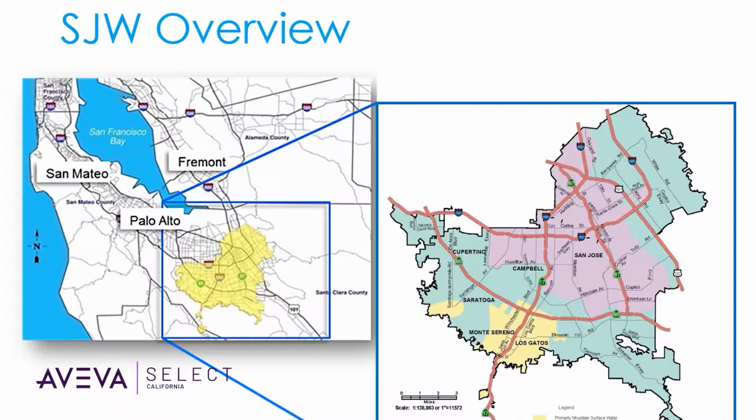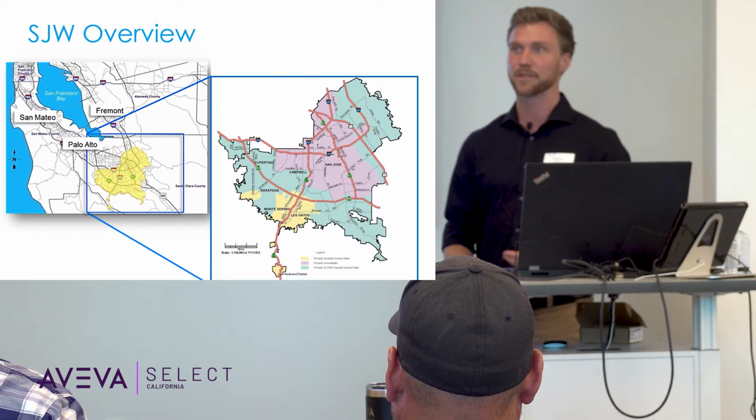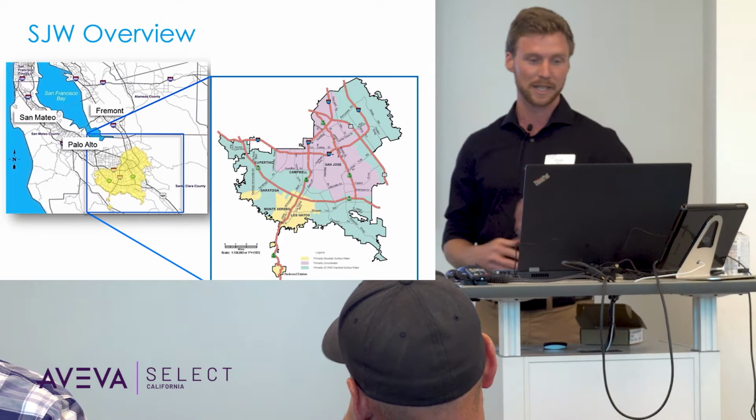see. San Jose Water Company is a private investor-owned utility. It's been in operation for the last 150 years. We serve roughly a population of 1 million in the greater San Jose metropolitan area. You can see our service area in the figure on the screen. And to the right, you'll see the breakdown of the different sources of water that we serve.